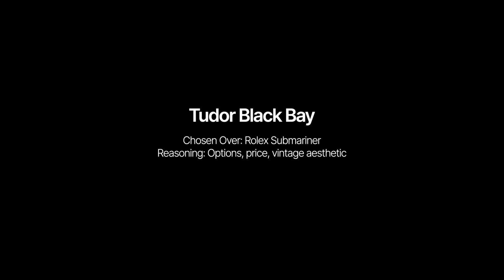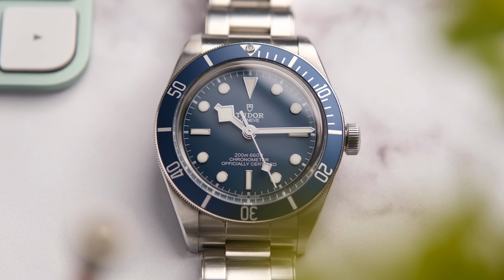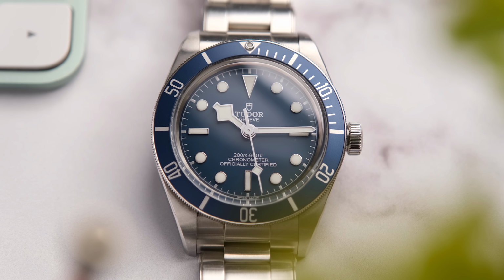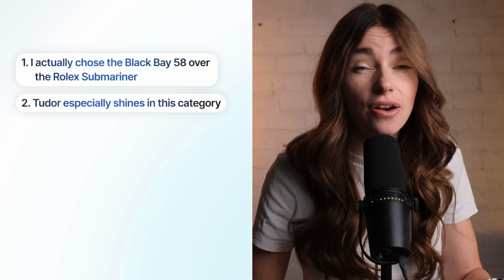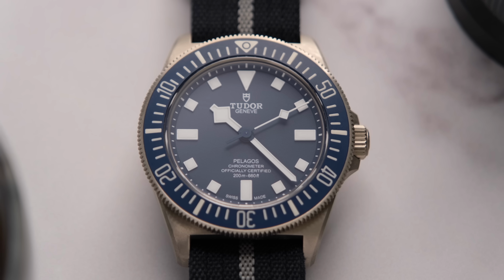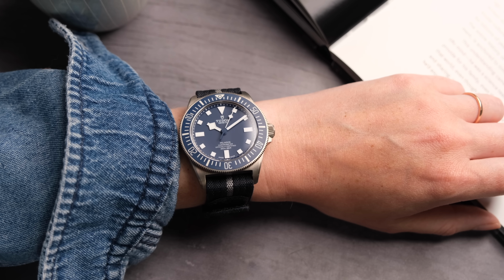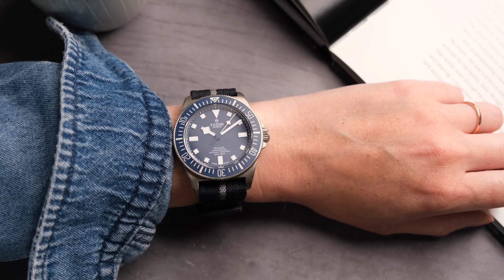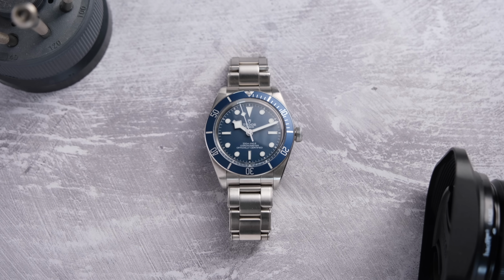So I wanted to start this listicle here for 2 reasons. For one, this is an area where I've put my money where my mouth is. I chose the Tudor Black Bay 58 over the Rolex Submariner. And for 2, I think the dive watch category is an area where Tudor is exceptional. Whether it is something like this, the Pelagos FXD, which is their military-inspired, fixed lugs, kinda niche diver, or something a bit more broad and commercial, like the Black Bay 58.